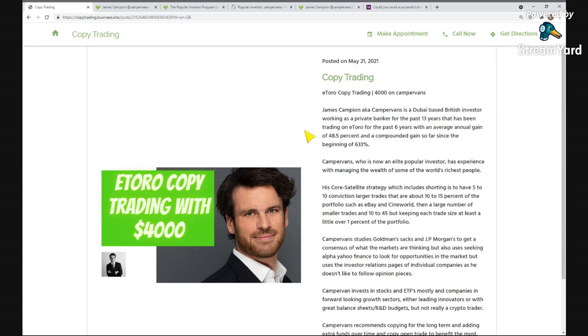Okay, so first of all, I'm just going to go over an overview of Campervan, who is a popular investor on eToro that you can copy for as low as minimum of $500, which will cover all of these trades. So with copy trading, when the popular investor trades, you trade the exact same trades and the exact same percentage of the amount of his portfolio that he has traded.